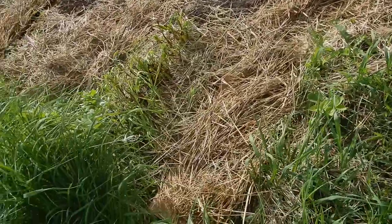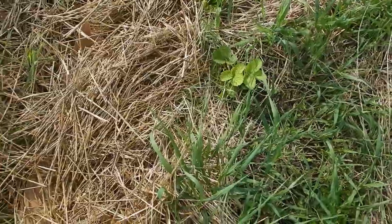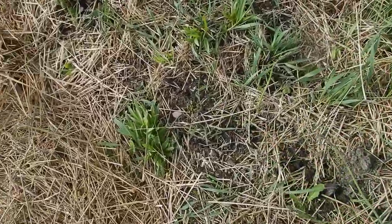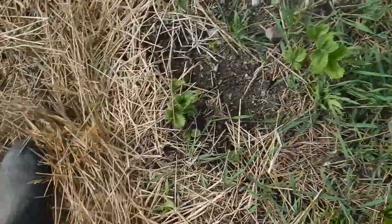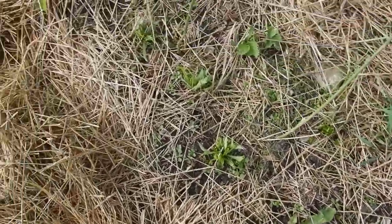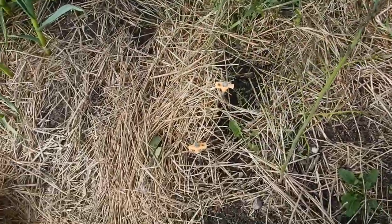Here we can see some of the strawberries that we've got. So there's one fairly substantial plant there. Here's an asparagus that we planted in between. There's another asparagus down there. There's a strawberry. There's a strawberry. There's a strawberry. There's a few asparagi. There's another strawberry. There's another asparagus plant. And there's one there too.